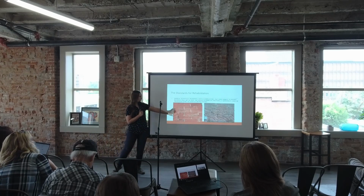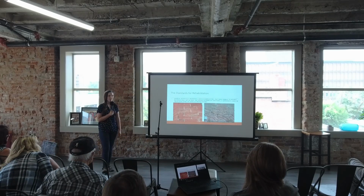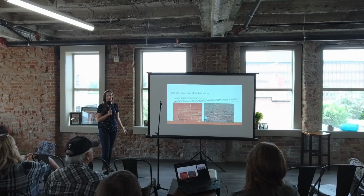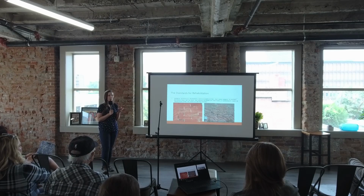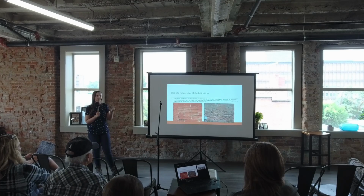Sandblasting, which is what you see has happened here, is on the left. Sandblasting is a big one. If a building has already been painted, if it's dirty, people think sandblasting is the best way to fix it. It is not. Historic brick was fired in such a way that the interior was soft, the exterior was hard. The exterior is the protective outer coating.